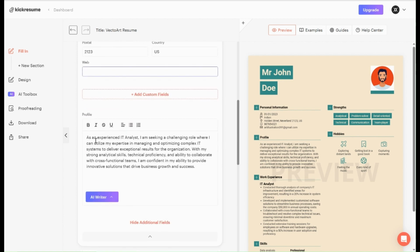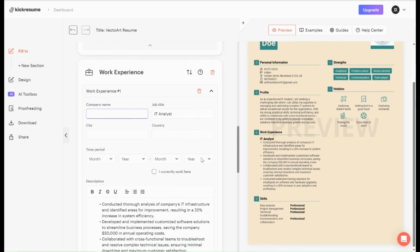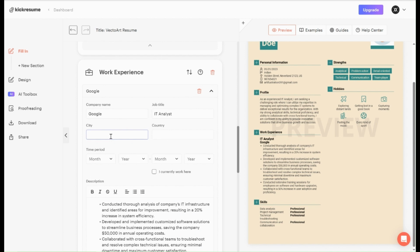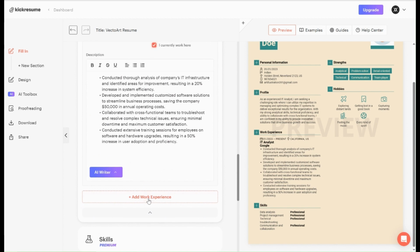And then you can see the AI has given a nice profile description based on the role that you selected. And then you can go to the work experience where it has also added the description of the work that an IT analyst does. So that is nice. Let's give the city information, country, let's give a time period, and so on. So I hope you get what it is trying to do.